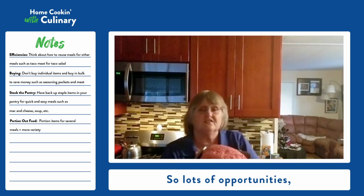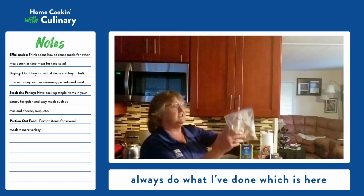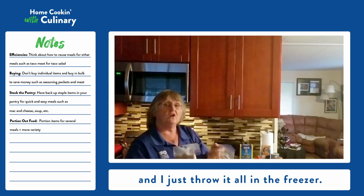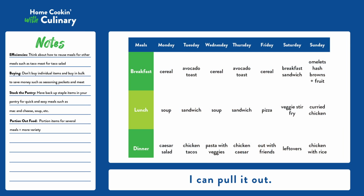So lots of opportunities, and if you have a freezer, you can always do what I've done, which is, here is my beef, meatballs, here is my taco, and I just throw it all in the freezer. When I'm ready for that, the night before, I can pull it out. I've done the same thing with chicken. I had chicken tenders, and I just left them in there, and I use them for salads, making a grilled chicken Caesar, and also taco chicken. So lots of different choices, lots of easy ways.